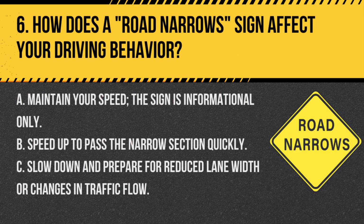Question 6. How does a road narrow sign affect your driving behavior? A. Maintain your speed. The sign is informational only. B. Speed up to pass the narrow section quickly. C. Slow down and prepare for reduced lane width or changes in traffic flow.